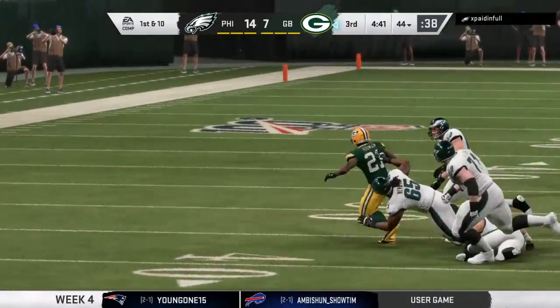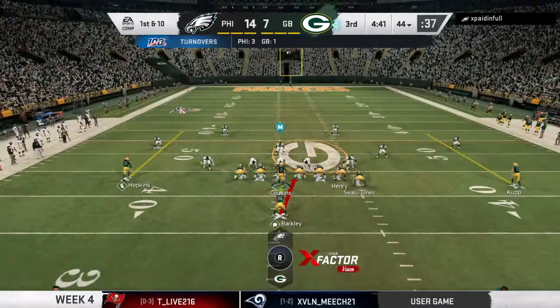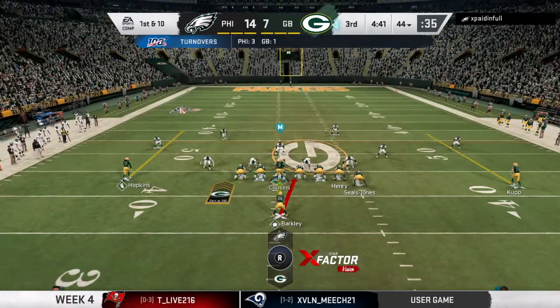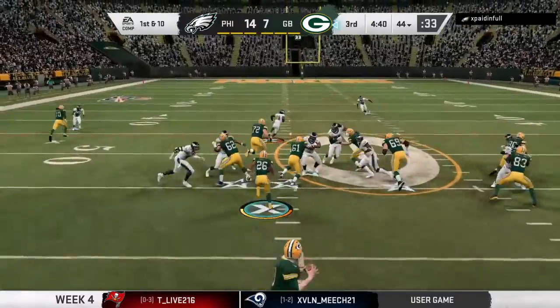Brandon, this is a veteran quarterback back there. He should know better than to make a throw like this. This is definitely not his best ball, and I think he knew this was trouble the second it was leaving his hand. They'll start out on the ground.